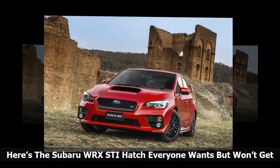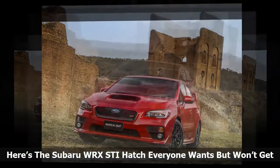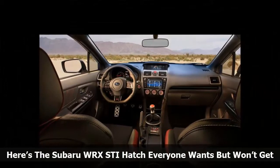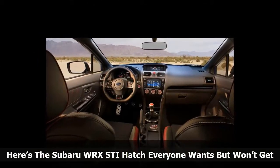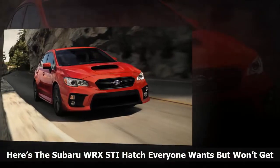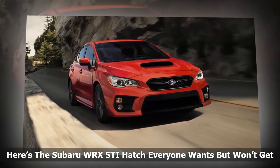WRX and WRX STI enthusiasts have been asking for the 5-door hatchback WRX STI since Subaru dropped it on the 4th generation model. Subaru wanted to distance the WRX STI performance cars from the new generation 2017 Impreza compact line. One of the big differences was, Impreza keeps the 5-door hatch and it was dropped on the WRX STI.